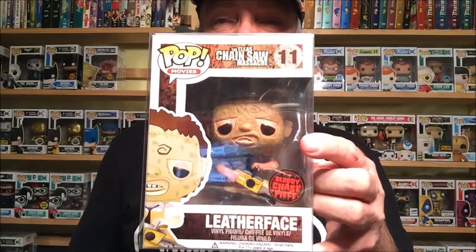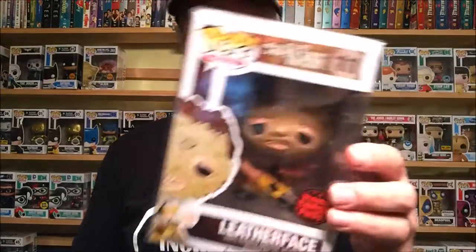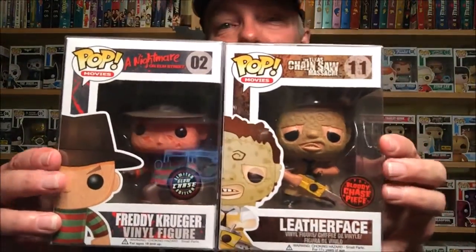It's the Leatherface exclusive, the Chase, the bloody Chase piece, and right beside it was the Freddy, the glow in the dark Freddy. So I was like, that's pretty cool. And every time I walk in there now, I always check to see if they have any Chase or anything new that could be really cool.